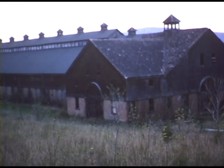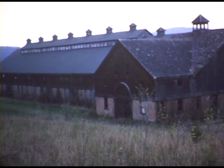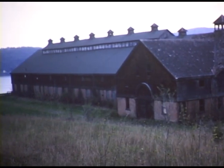These houses were really something. And these were the barns that were on that property. They burned to the ground also, had a spectacular fire probably 50 years ago. It's a long, long time. But you can see the Hudson River flows right behind them there.